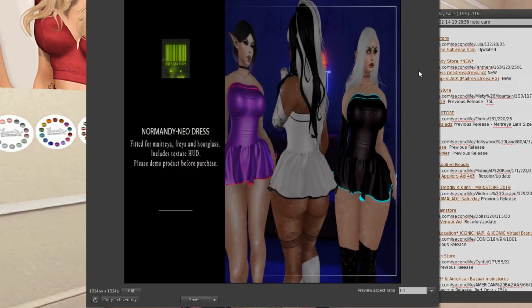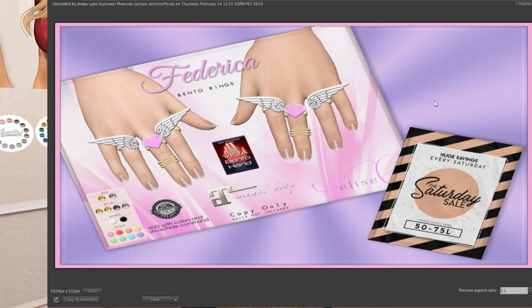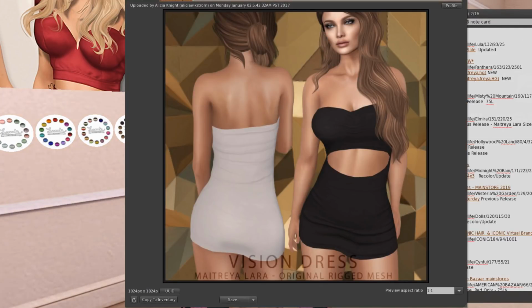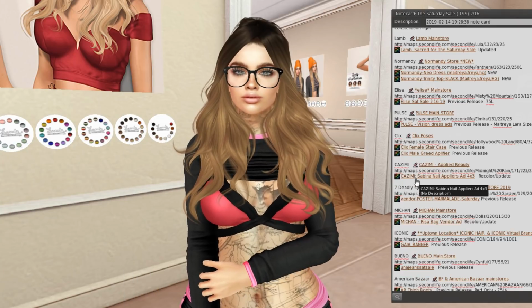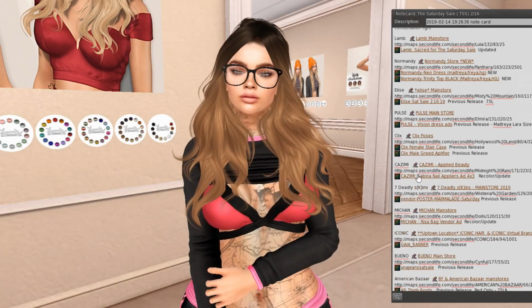Okay, then we have Normandy. Okay, like some kind of a freaky shiny dress. There. And it's a no. Elise has those rings. Nope. Pools. Oh my god, this is basic as hell. And short. Basic and short. Clicks. Oh, we have poses. Oh, you can be ho on the stairs. Okay, got it. So no.